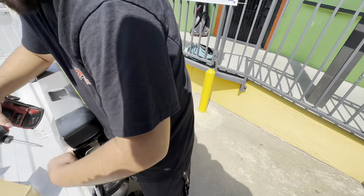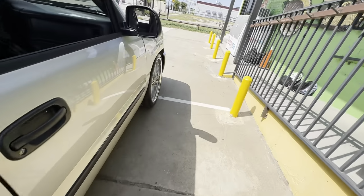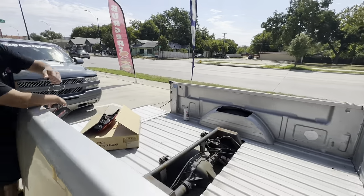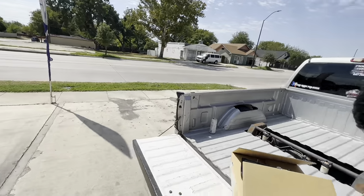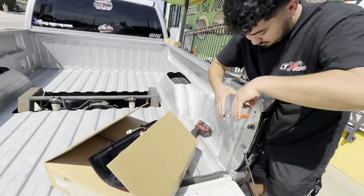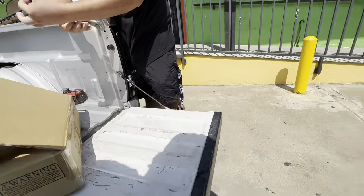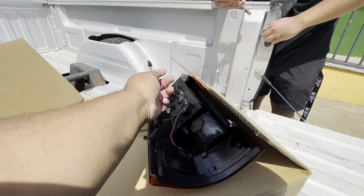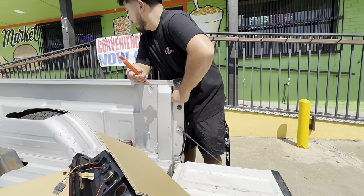Watch out. Oh, man. Look, I got this right here. Hold on. Here. We're having trouble with this wire right here. We're having trouble with this screw right here. You can't take out that screw.